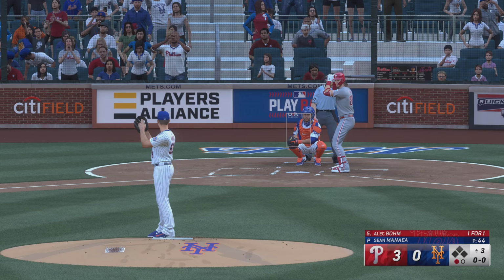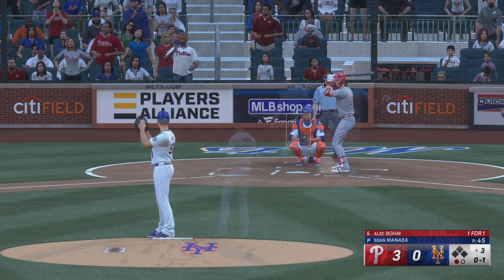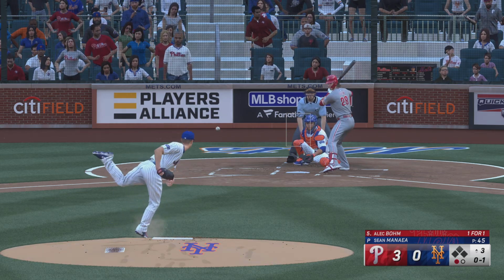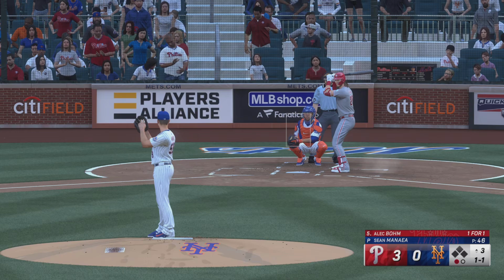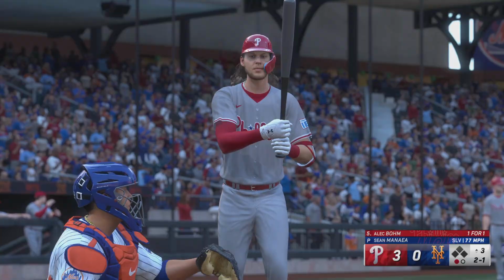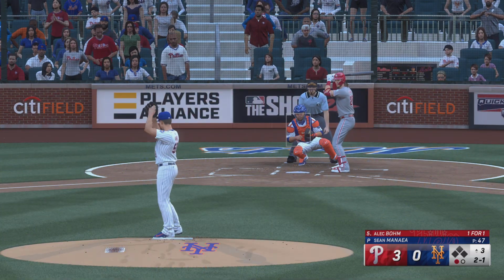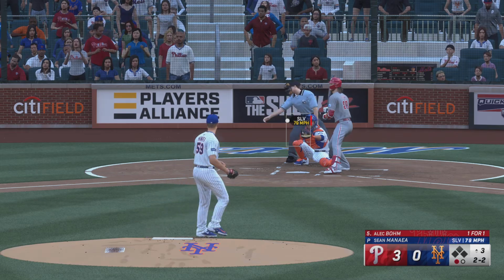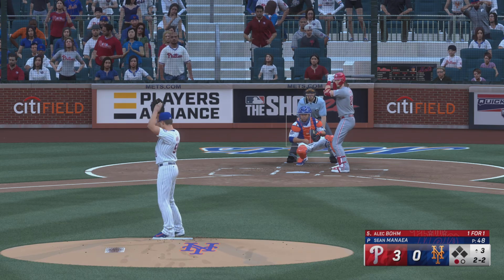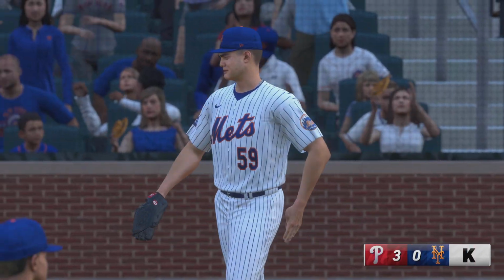Alec Bohm stands in for the Phillies. That one's in there. That's strike one. 0-1's the count. And that's down and away. One down, base is empty. And downstairs. 2 balls, 1 strike. Breaking ball in there for a strike. Swings through that, and it's a strikeout. And there is another strikeout.